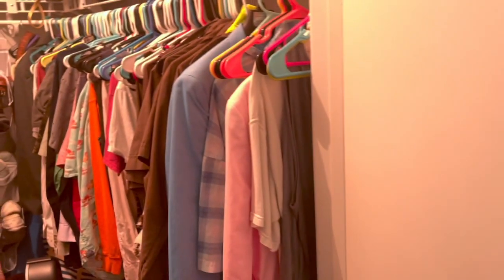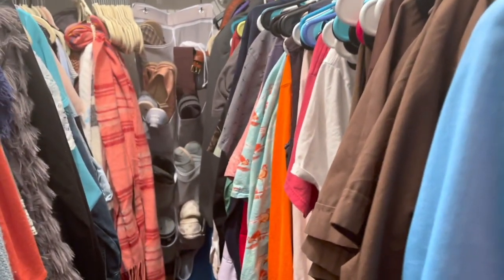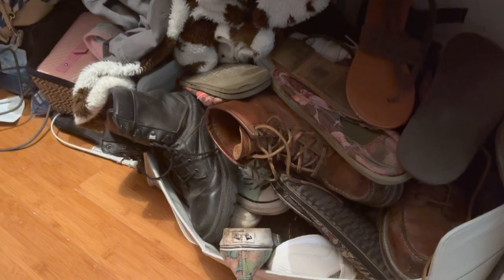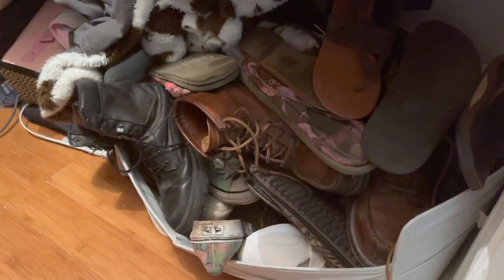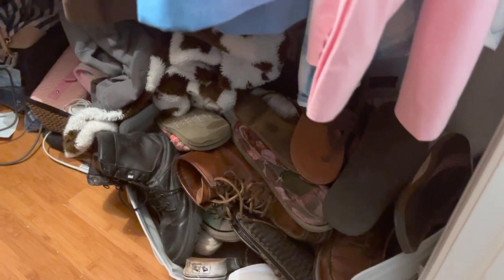It is a walk-in closet, so as you can see, it's kind of narrow, but it does have a lot of space. I just don't feel like I'm using the space to the best of its potential. I have this massive, horrible bin of shoes that is like exploding shoes everywhere. I cannot stand it. I think it does not look nice. So I want to see if I can at least go through it for now, and then hopefully I can get a shoe rack or something.